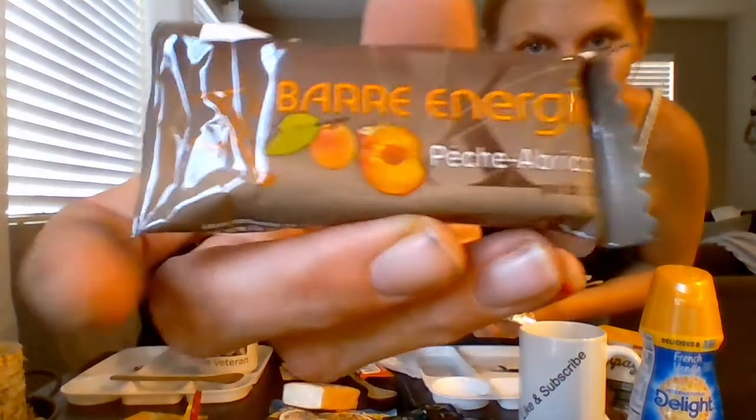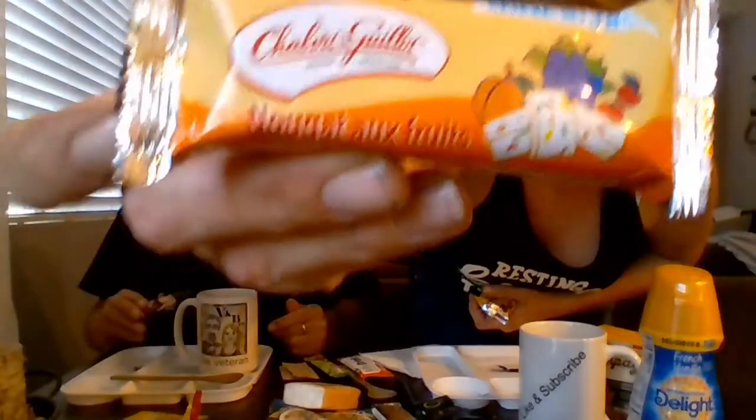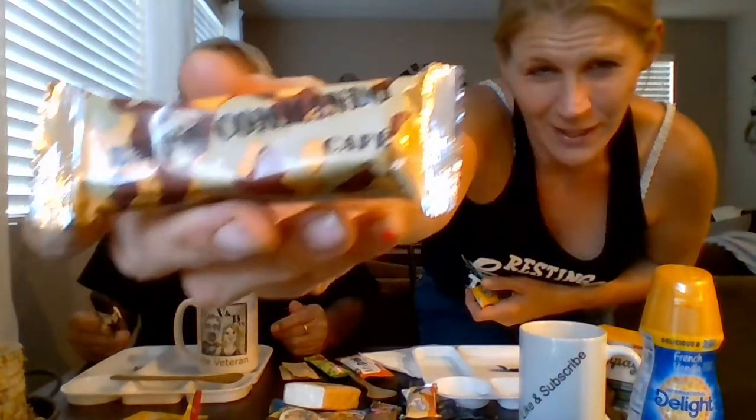Trash aside. Okay, so now I'm going to show you guys all the bars. Bob already got the chocolate bar. So these are the bars they give you. You have a peach energy bar. We've had one of these before. It's kind of like powdery when you break it down. This is the one I want to try. Fruit nougat. Look how it looks like this. And then we have Commando Cafe. I'm guessing coffee. And then this one, I forgot where we're at. Fruit pate.